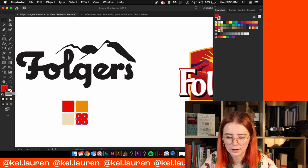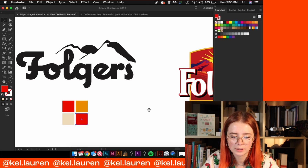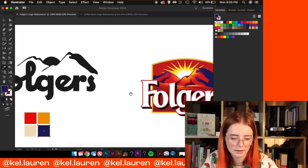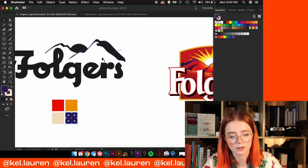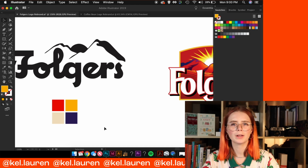Cool beans. And then for our final color, I mean, they do have this purpley blue that they have in the mountains, which is kind of cool. So maybe I can pull something out of that. And that's a pretty cool color already. I'm gonna make this a bit more yellow. That was not more yellow. Cool, I'm pretty happy with that.